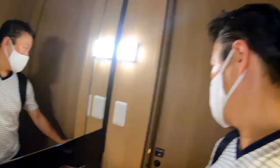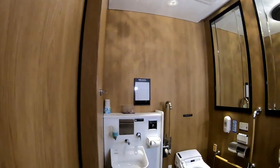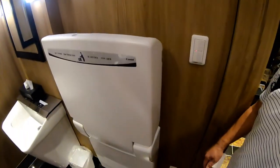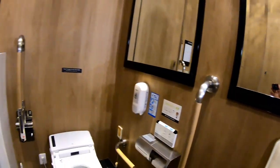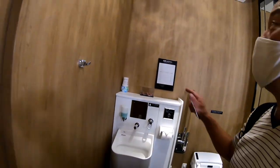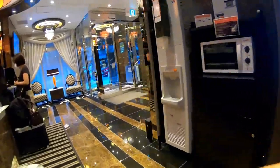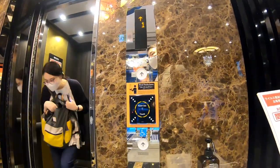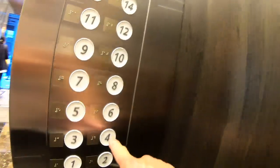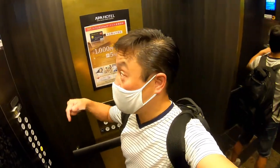I'm done with it. Wow. Oh, it's gorgeous. Oh my goodness. Wow. Wow, this is so gorgeous. I'm staying on the fourth floor. Very impressed with this hotel. Wow.